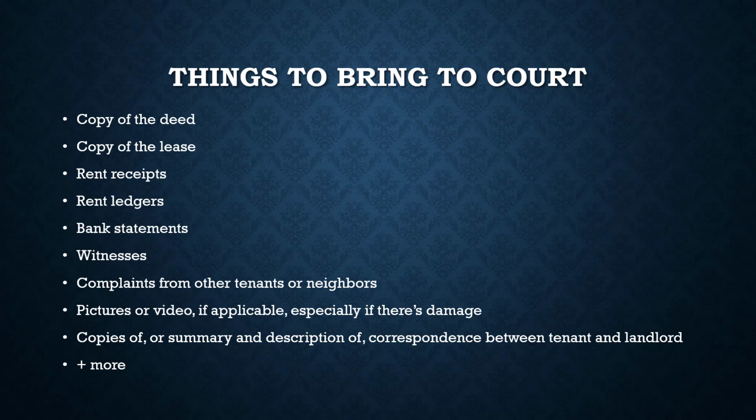Copy of the lease. Both sides should bring that. Rent receipts, rent ledgers, bank statements if you want to prove that you've paid the rent, canceled checks, any witnesses that you may have, and that typically doesn't apply if it's just a non-payment of rent eviction procedure. Complaints from other tenants or neighborhoods, possibly pictures or videos if there's damage, and then copies of any correspondences. Again, you have to keep everything in writing.